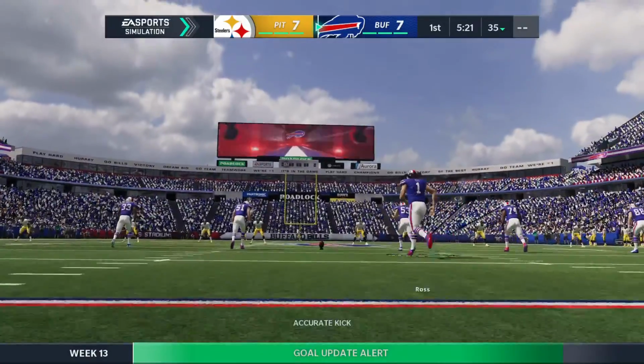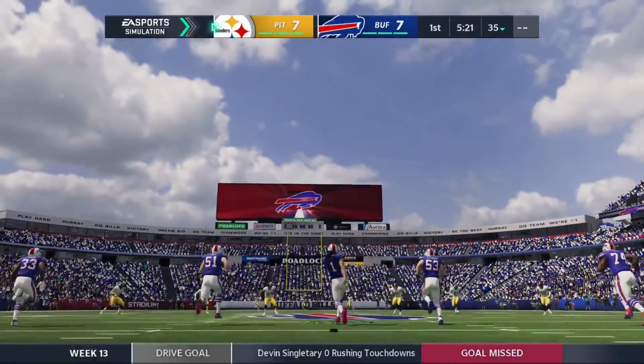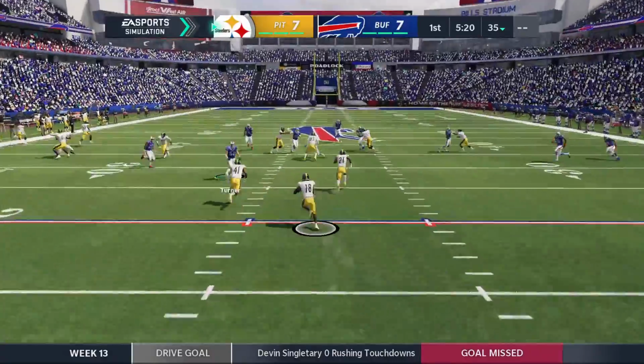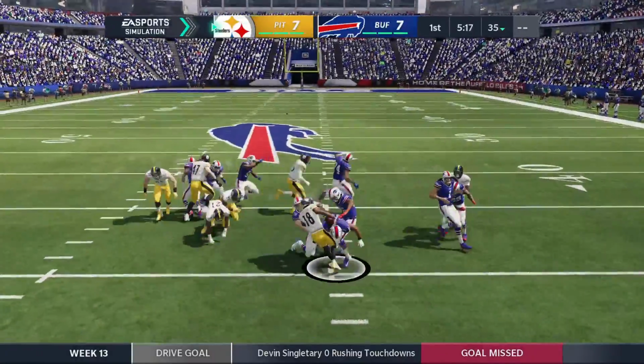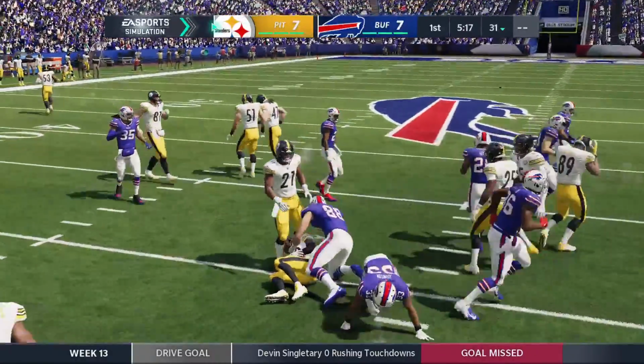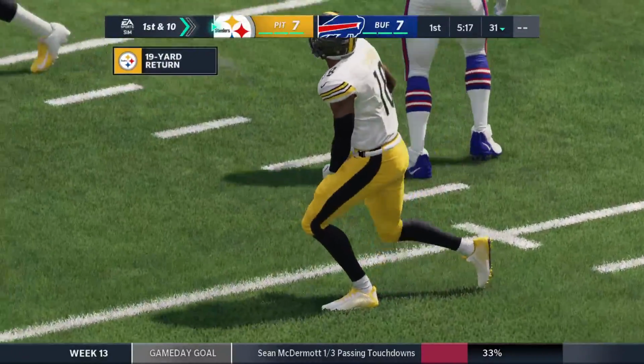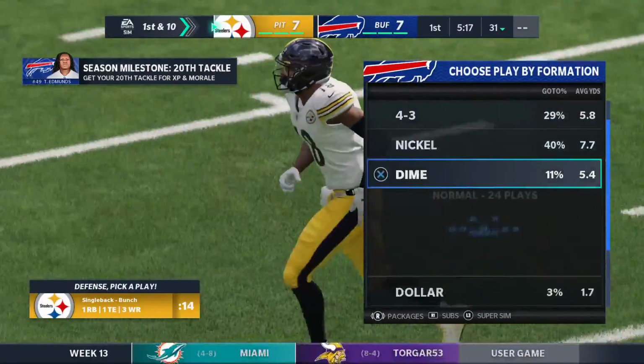So all even at 7 now as they kick it away. Here comes Johnson on the return. Oh, a good return up past the 30. And they're going to start this drive in pretty good shape up past the 30. The Steelers take over, 1st and 10.